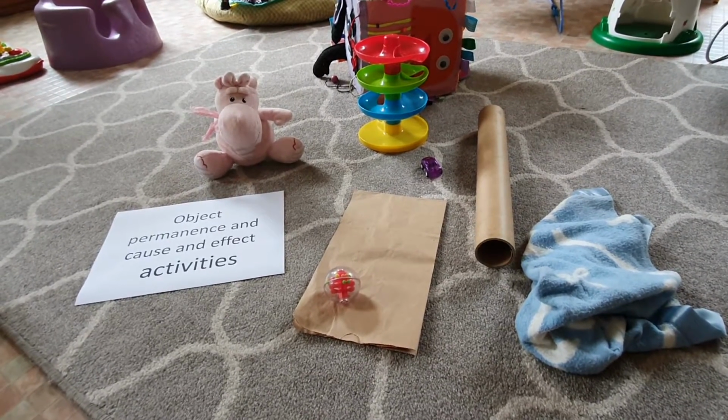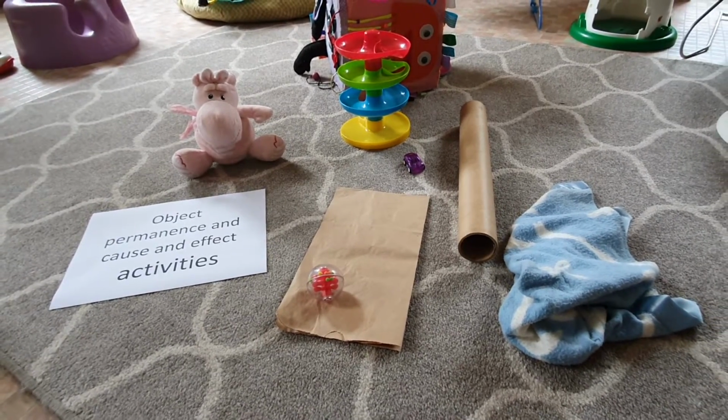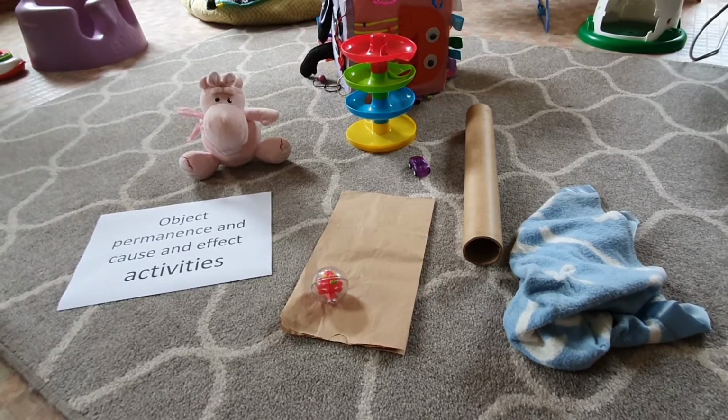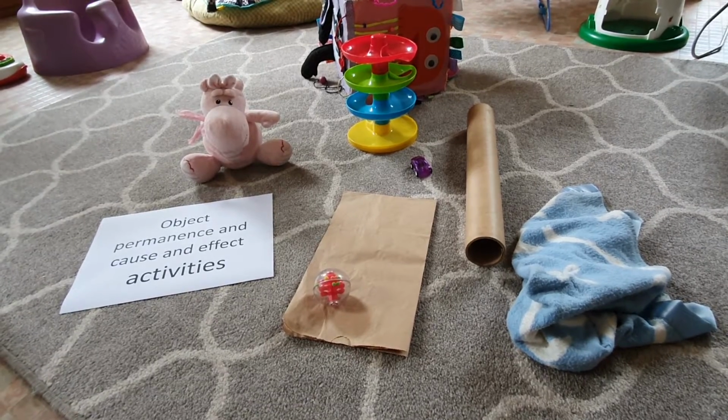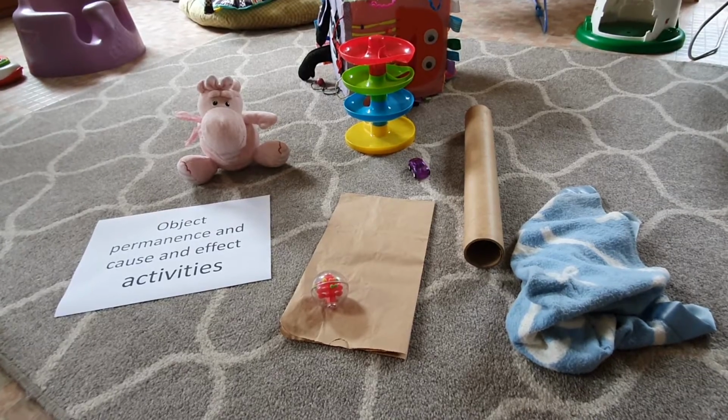Now the two of those aren't necessarily one of the basic sensory systems, but I personally feel it's quite important to include this and these activities, because these are areas that definitely need to be developed, and the sooner you start the better you'll see the results.